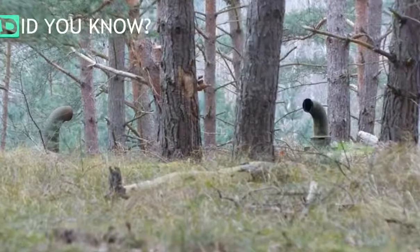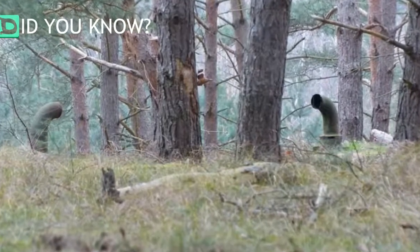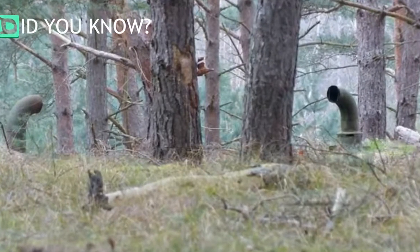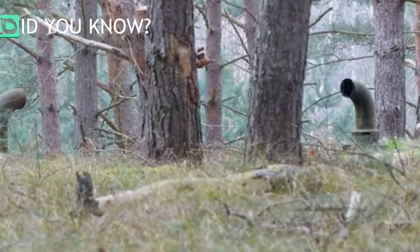Two men in Germany were out exploring the fields when they found two pipes sticking up from the ground in the middle of nowhere. What they discovered is nothing short of amazing. This is one of our favorite stories of urban exploration. What they found is simply fascinating.